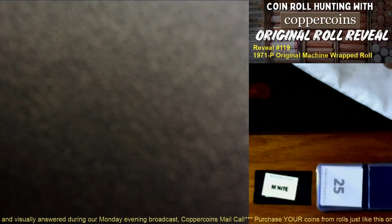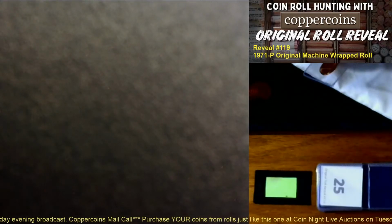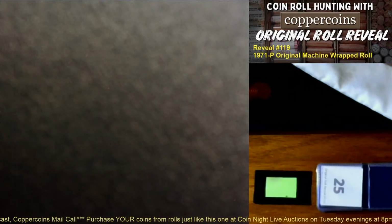Explains why the gold standard was abandoned. Well, the gold standard was abandoned because nobody wanted to back up their cash with anything real.